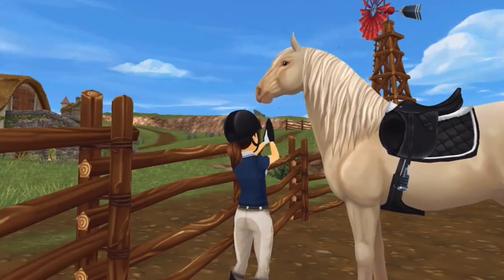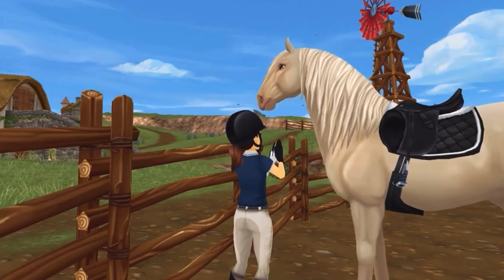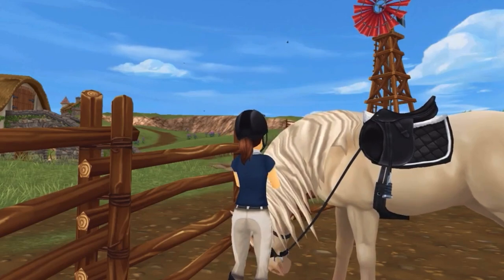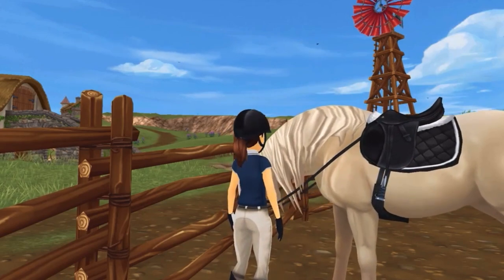She's a lot more on the pricey side, so that is definitely something to notice, but she seems sweet just off of everything that I've seen on social media and such.